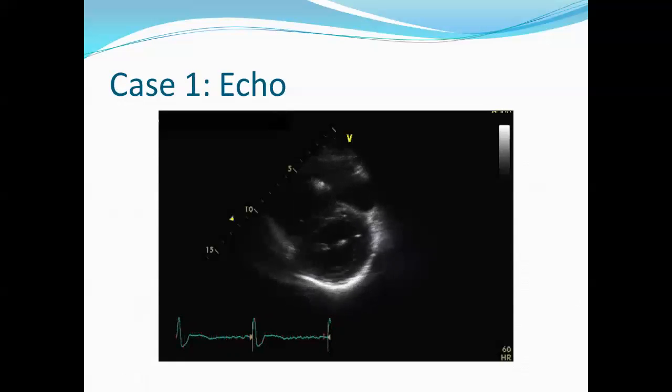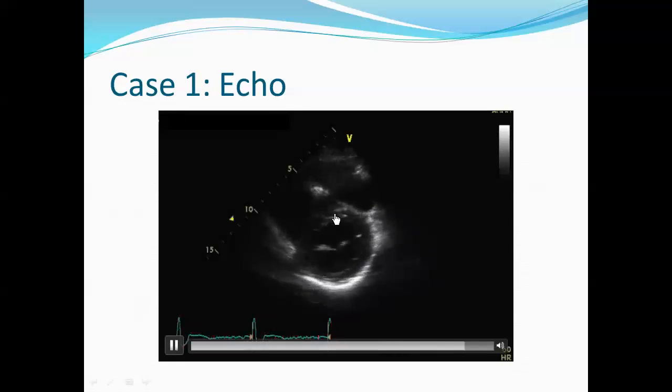This is just another image. This is the parasternal short axis at the mid-level, so you're catching your mitral valve. Here you can again appreciate the RV enlargement. Again, this isn't this patient, so you see this thing flipping around in it. This patient actually had an ICD, so that's what that is.